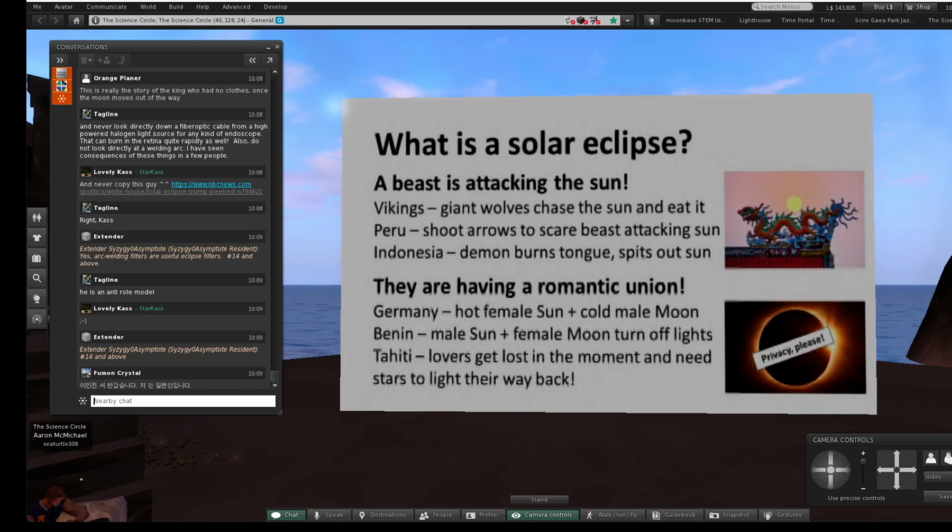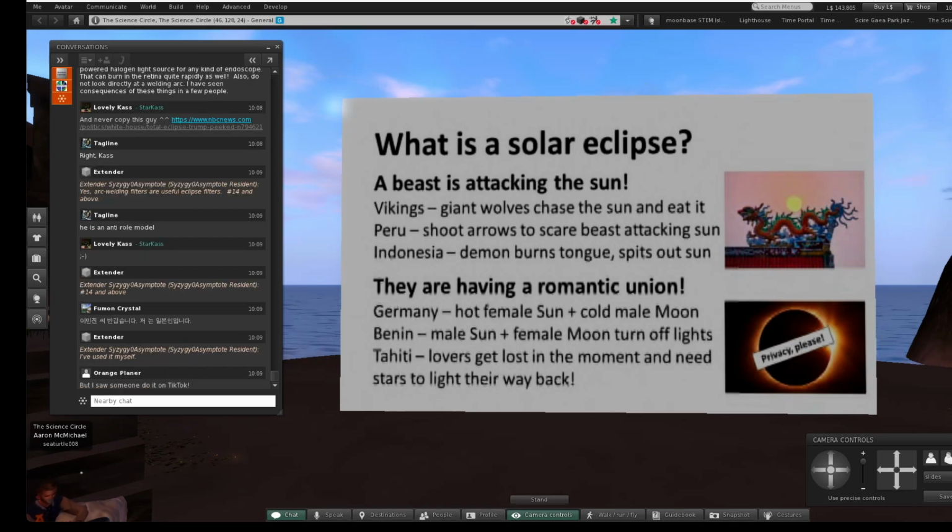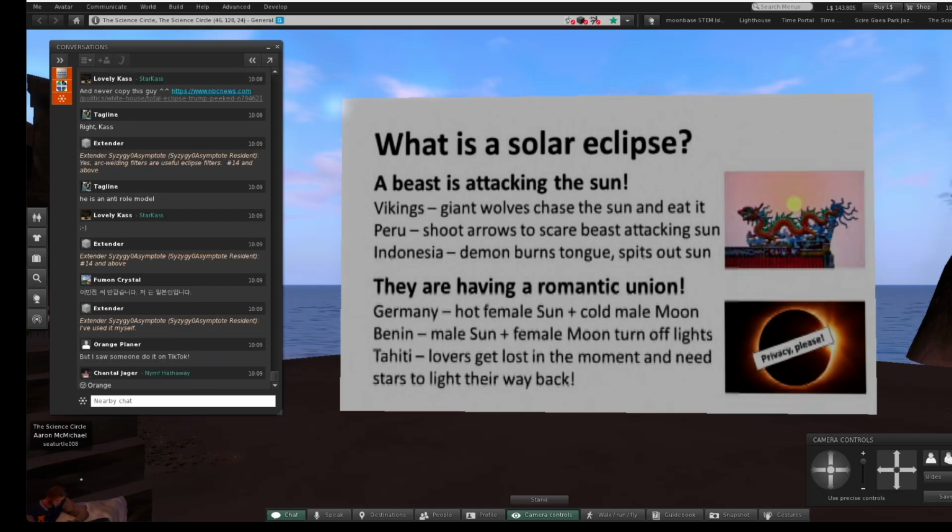Okay, so the other one is in Indonesia and other places. In India, they believed it was a demon. And I put the Indonesia one because I thought that was cool. The demon attacks the sun, but then spits it out. In other words, you have to explain why the sun then comes back. Well, yeah, you have to be careful about why somebody does it on TikTok. I wouldn't believe much of anything.